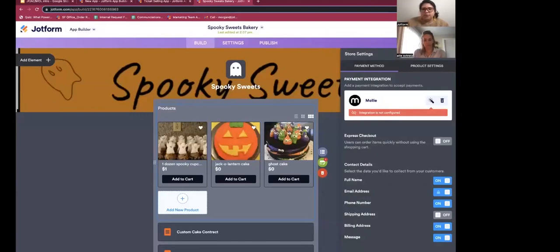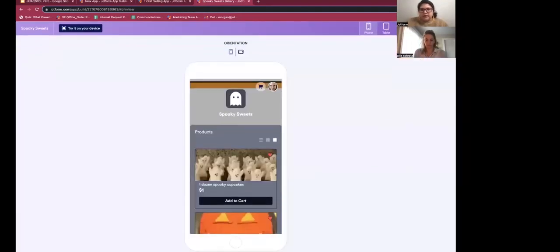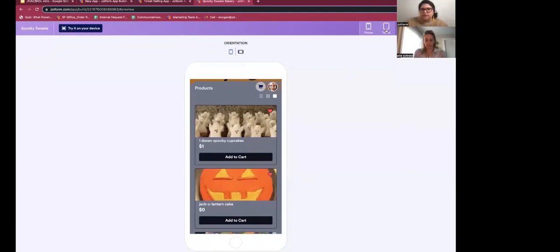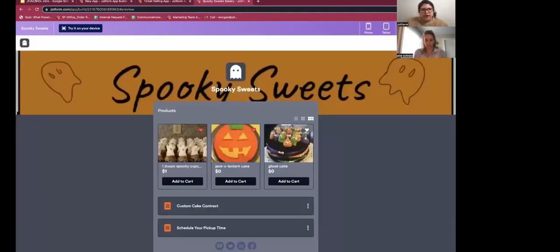When your app is ready with all of that in place, you can click preview to get a sense of what your customers will see. And we'll give that 1 second to load. Once that loads, you can look at it here on the mobile view. There's also a tablet and a desktop view. From here, you get the experience of what a customer would be seeing.